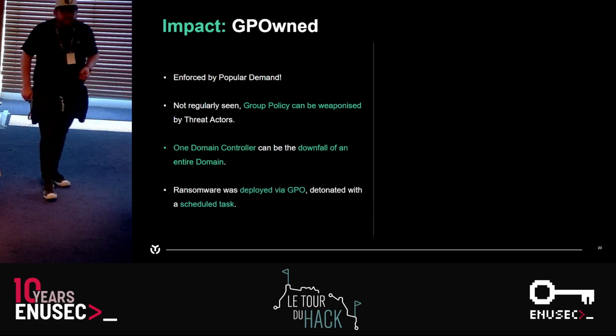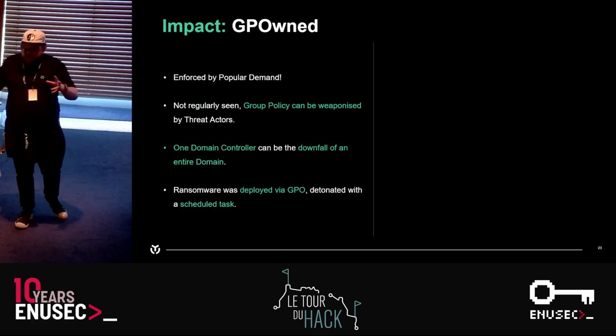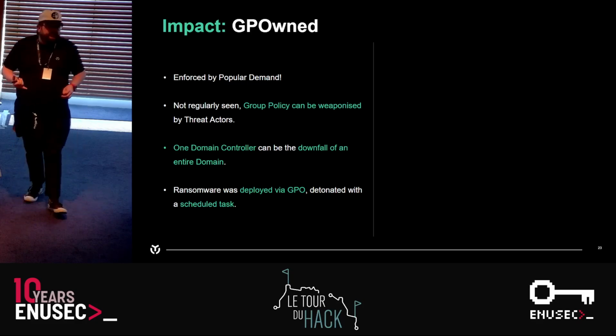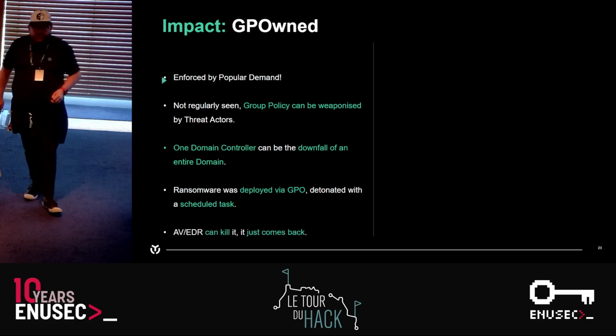Ransomware was deployed by group policy objects via admin shares, and it followed up with a group policy object to create a scheduled task to detonate it. In this instance, the threat actor also used this as a way to maintain persistence by dropping their RMM tool on endpoints, and they also used it to exfiltrate data.